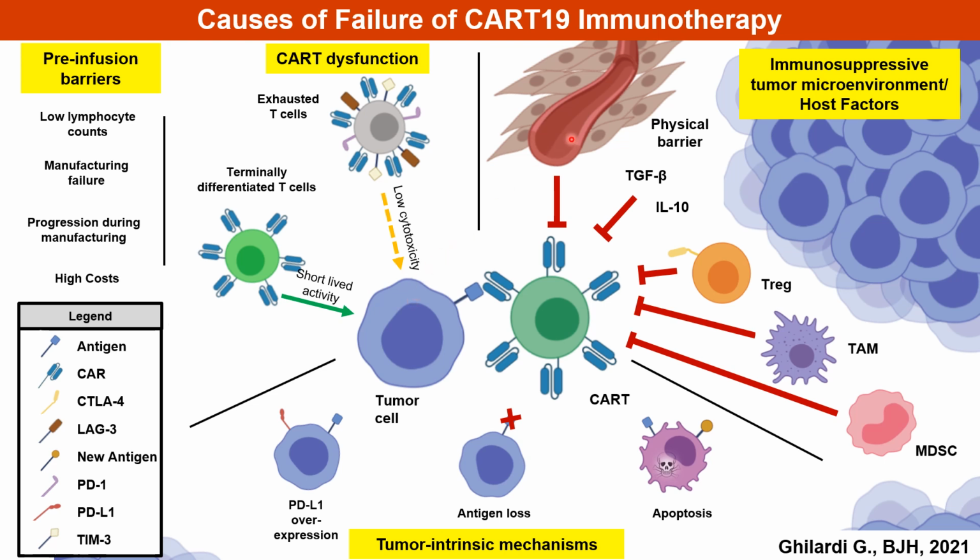Then the tumor microenvironment and, in general, host factors can play an important role in inhibiting T cell function and supporting tumor growth. The physical barrier between the blood and the tumor site is an important one. There are soluble factors like TGF-beta or IL-10 and others. Tregs, tumor-associated macrophages, and myeloid-derived suppressor cells can also inhibit T cell function. And other host factors like tumor burden or the gut microbiome might affect T cell function.